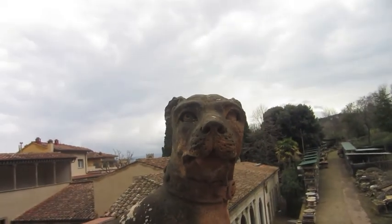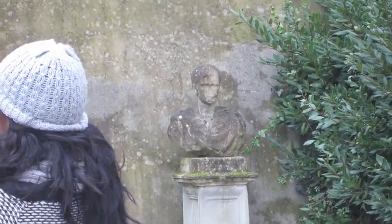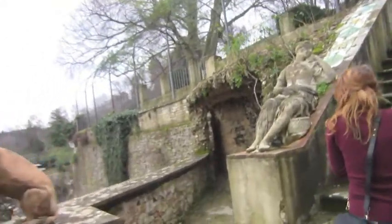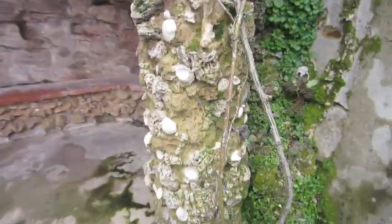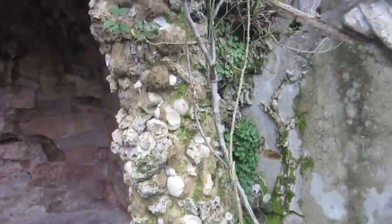You only have one eye. Faceless statue. Oh, look at the shells in this little thing right here. All the shells right here. It's like a tiny little grotto. Oh, I want this in my house. Oh my gosh, it's so cool. Mind if I go by? Cool.